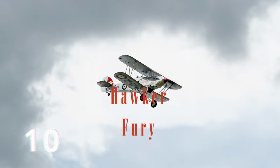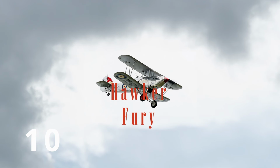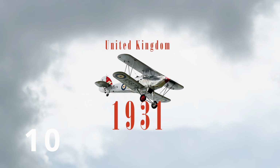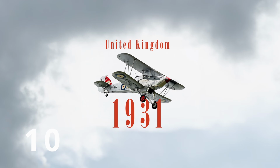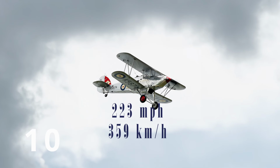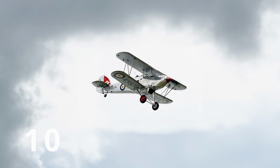10. Hawker Fury. The Hawker Fury was a British single-seat, single-engine biplane fighter aircraft introduced in the early 1930s. Known for its sleek design and impressive performance, the Fury was the first RAF fighter capable of exceeding 200 miles per hour. It featured a Rolls-Royce Kestrel engine, an open cockpit, and fixed landing gear.